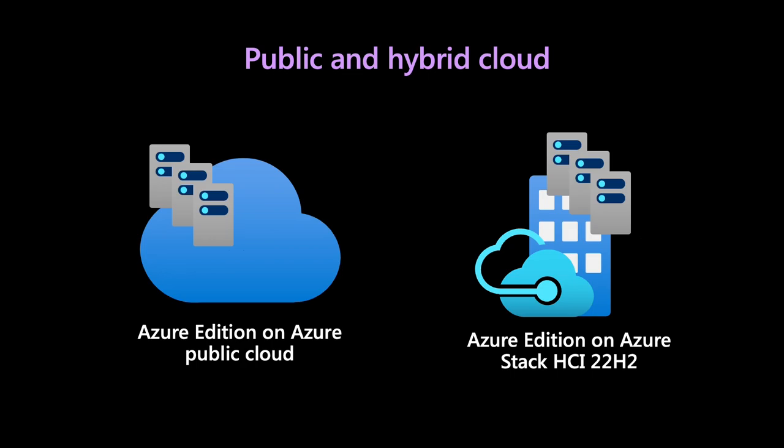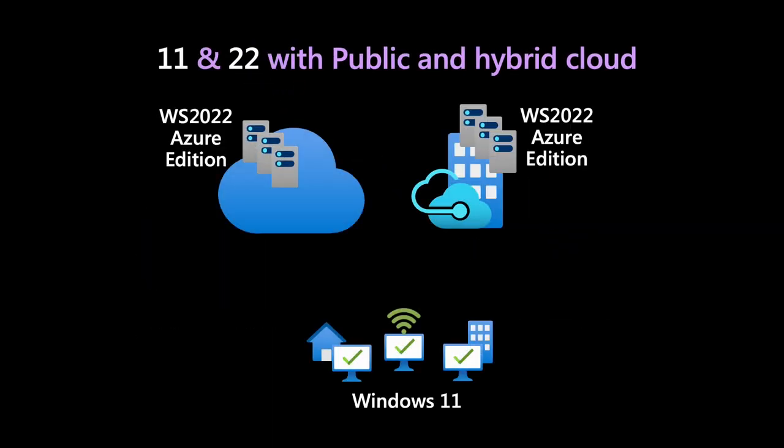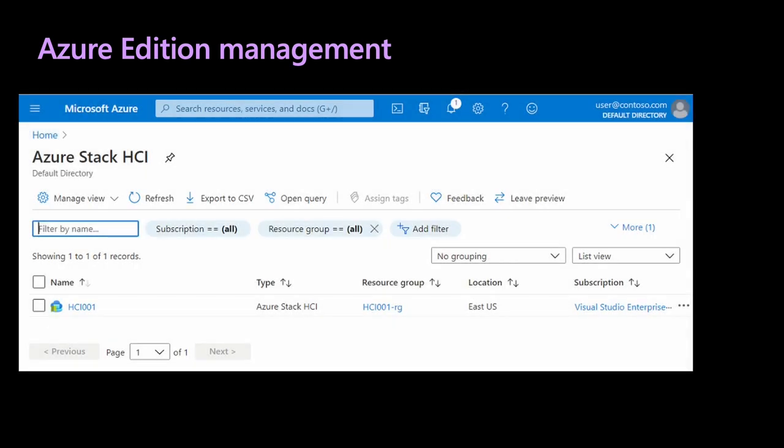Until October of this year, you could not run Azure Edition anywhere but Azure. And now you can run it basically anywhere, because if you have Azure Stack or Azure, you have on-prem and you have public cloud. That means your users can use SMB over QUIC to servers running in your data center or in an Azure public cloud data center. They can't tell the difference. And you get the flexibility, if you want to be on a private cloud or a public cloud, to do whatever you want.